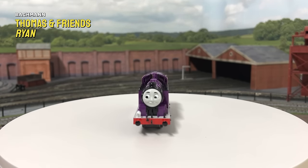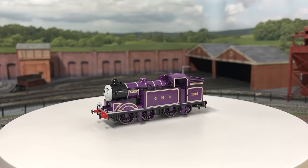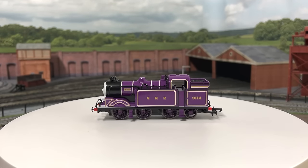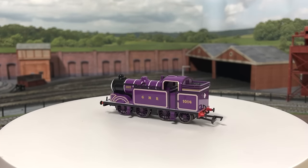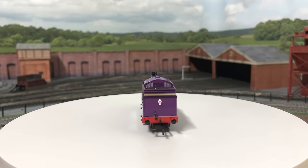And he is a really good one. A little on the lighter side, but the attention to detail on his bodywork makes up for it. The separately fitted handrails, the open cab, the perfectly accurate face. Yeah, this is a real winner.